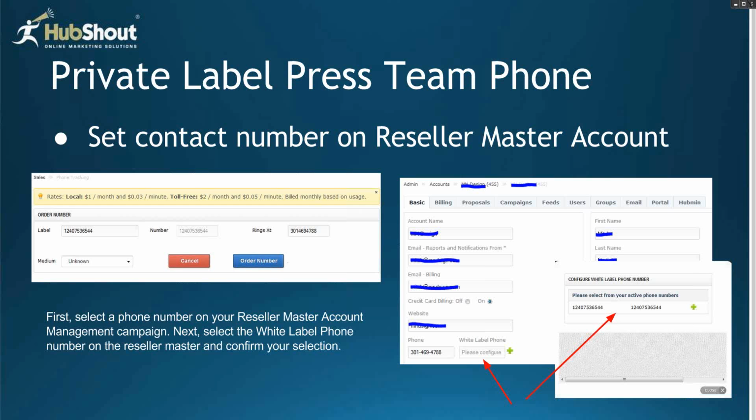What you can do is, I've just demonstrated this here. On the left, I ordered a local number for this particular reseller, and then I went to their Reseller Master, and once we had ordered that number, I was able to link it to their Reseller Master and say, whenever we do any outbound press team contact activity, to use this as the caller ID.